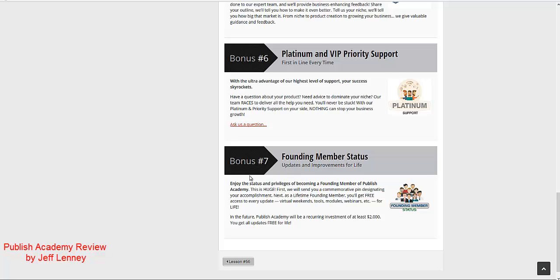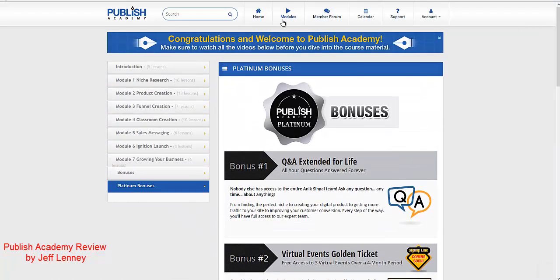Okay, then last but not least, for the Platinum bonuses, you get founding member access, meaning you get membership for life. You get a free cool pin in the mail. You get free access to every update, every virtual weekend, every tool, every software, every module, every webinar for life. And in the future, guys, Publish Academy will probably be a recurring investment of probably $2,000, just so you guys know. And again, you're going to get free access to even those updates for life. So there's a Publish Academy 2.0 next year, for example, and you're going to get access to that training for life, and it's not going to cost you guys a dime.